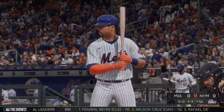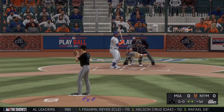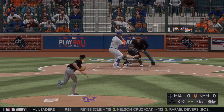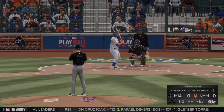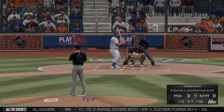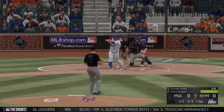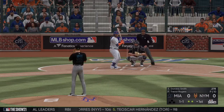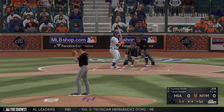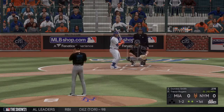First cuts for him here with the bases open and 2 away. Infield in, the overshift here. Now the pitch. And that misses for ball 1. Fouled away. 2 out, nobody on. 1-2 to Dominic Smith. 1 ball, 2 strikes.